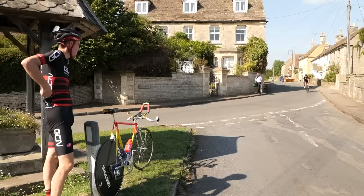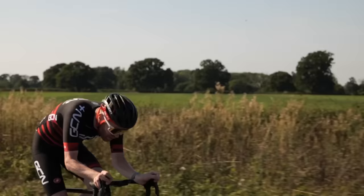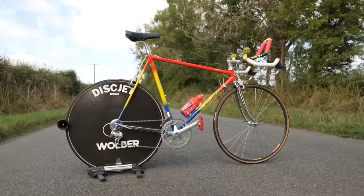Mate, how's that? Oh, this bike's amazing. It is a good bike, isn't it? It's the first time I've properly ridden the aero, but oh, it's rapid. That thing's got its work cut out for it. It does, doesn't it?